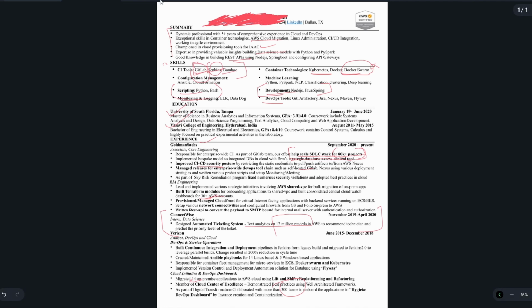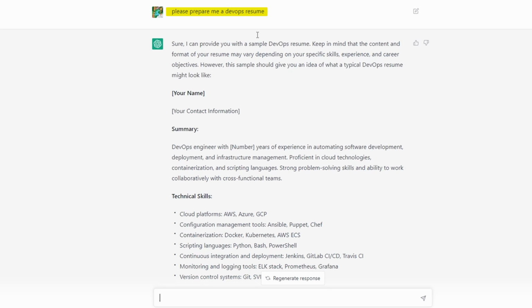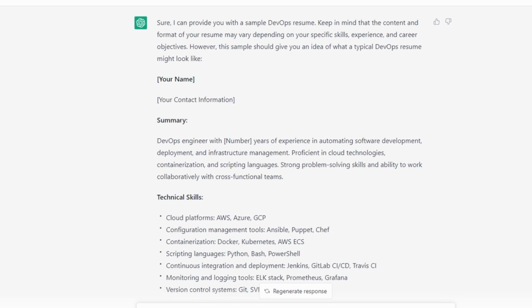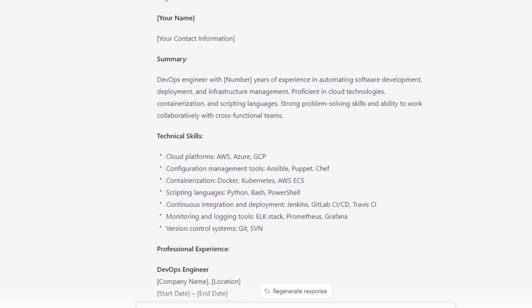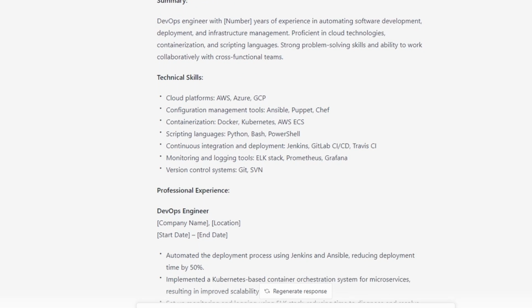So let's say that you want to create your resume from scratch and you want to get a format. Now this is the best suggestion I would give. As always, these days, like everybody does, ask our friend ChatGPT. I asked ChatGPT to prepare a sample DevOps resume. So here is the DevOps resume format that ChatGPT has come up with. You can ask the same question to ChatGPT. Maybe it can come up with a better answer for you as well. Here you start with your name, your contact information, and summary. DevOps engineer with so many years of experience in automating software development and deployment, infrastructure management, proficient in cloud technologies. Then technical skills. You can see cloud platforms, configuration management tools, containerization, scripting languages, monitoring and logging, and professional experience.